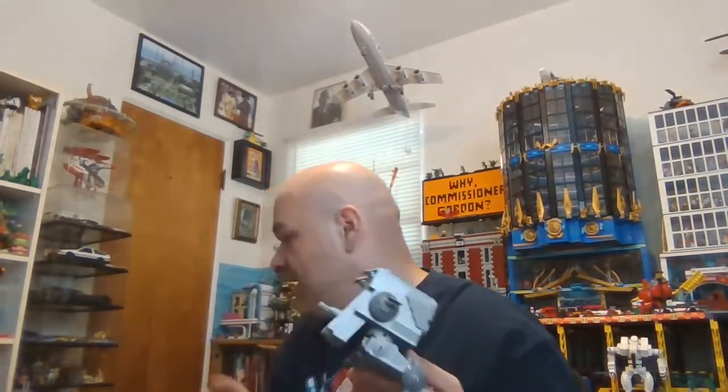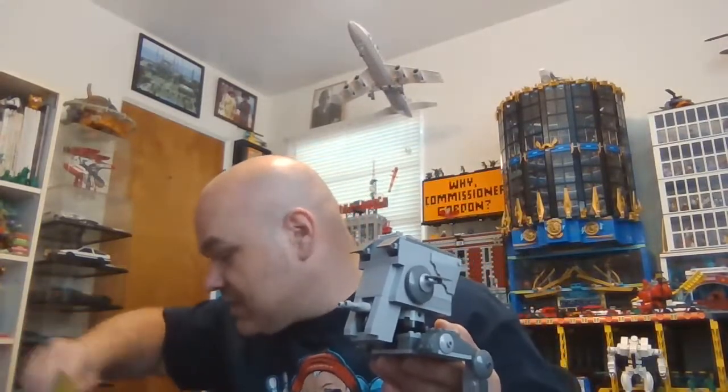But today we're going to work on top of the water, and that's going to be the pirate ship. But there was a lot of Star Wars stuff in here too. I do have a couple studs I need to put on here to bring this up to 100%.